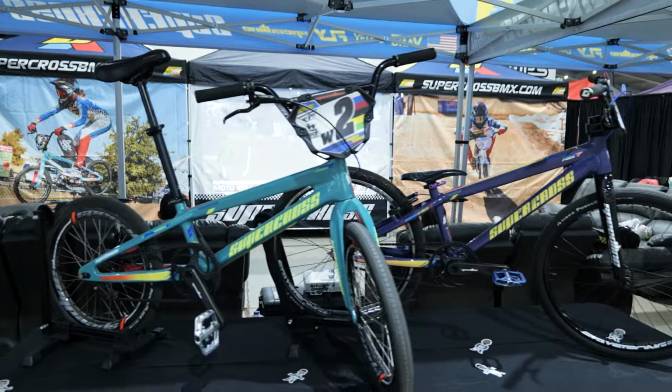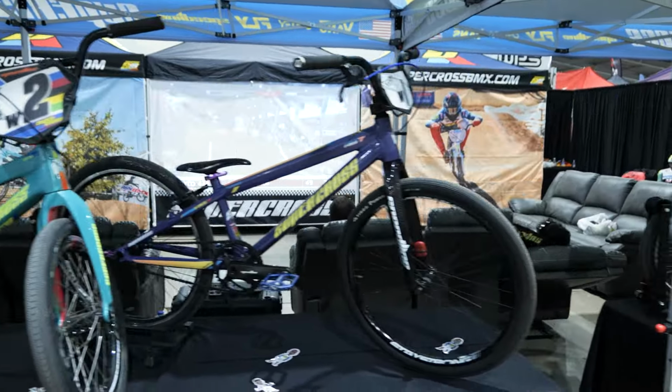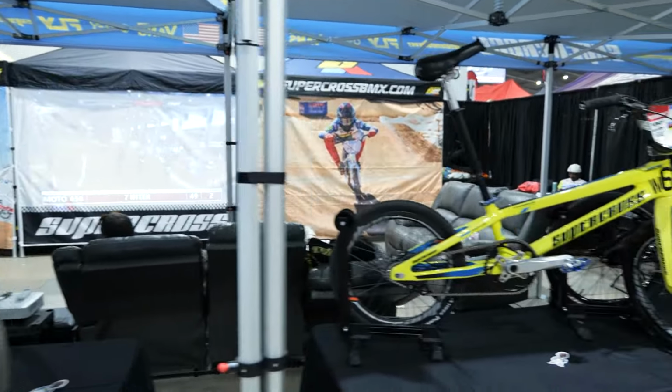With them being carbon, they ride really, really smooth and very stiff. So you know that you're going to get the best quality out of it when you're riding and taking it four laps around the track.